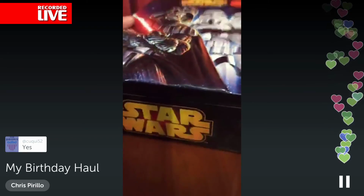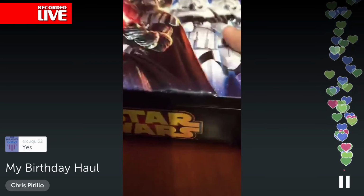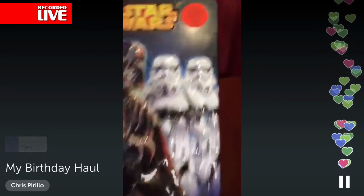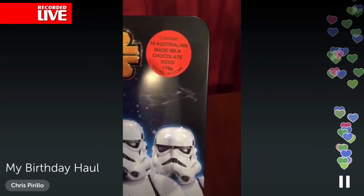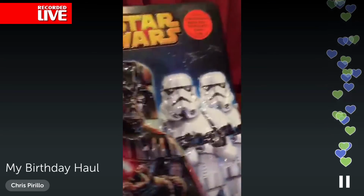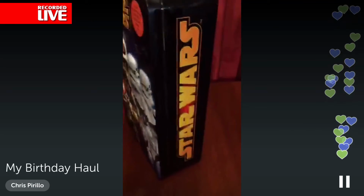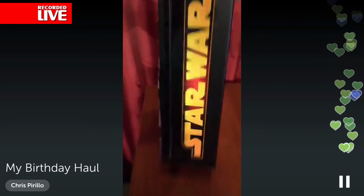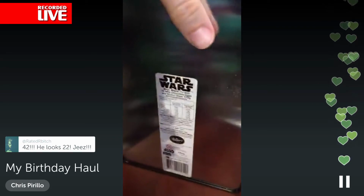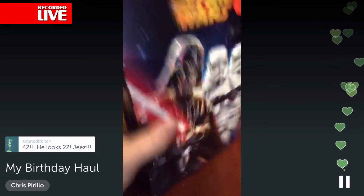Also from Ben Kirk and his family, this wonderful tin filled with chocolate. I may have to go ahead and pick up the camera. This is a bit tall. Contains 10 Australian-made milk chocolate eggs. I'm not going to remove the stickers from the side to open it up. I'm not going to see what's inside, but you can see that it's taped down on one side as well as the other. You see Star Wars on both sides, some nutritional information on the back. Nutritional information, dude, it's chocolate.